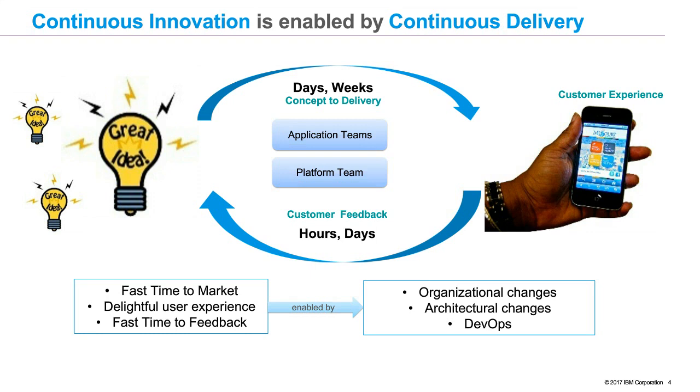There's a concept of information, and instead of it taking months and quarters and even more to go from concept to delivery, in order to meet fast time to market, in order to meet fast time to the feedback that you've received, you need to be able to put continuous delivery types of practices in process. And what we've seen is what's required to do that: organizational changes, architectural changes to the applications themselves, and adopting DevOps practices to make sure that these things are really helping.